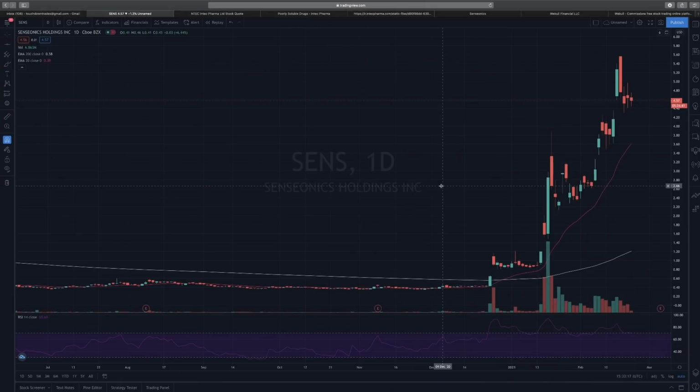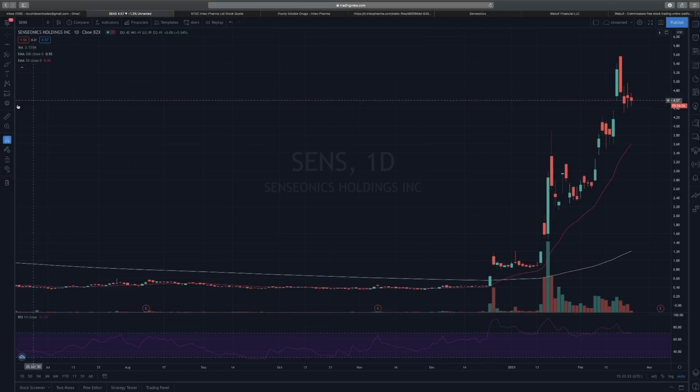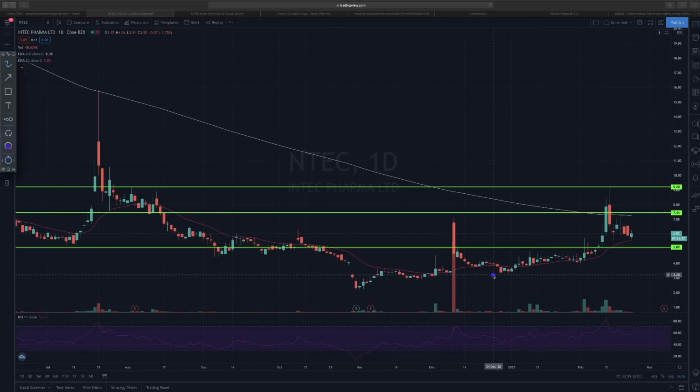I got the Sensonics chart pulled up, and I think this is a very similar chart. We're right here in that bull flag in Sensonics. You had that first move up, it pulled back, then you broke out, had another move out, bull flag, and then it broke out of that. If we look at the NTEC chart, the chart looks kind of similar to Sensonics, right? You're getting that breakout, pullback, bull flag, and we're getting the opportunity to buy the dip. And I did just that. I bought right here at $5.60, and I'm going to be holding, looking for that breakout of the bull flag and go to the moon.